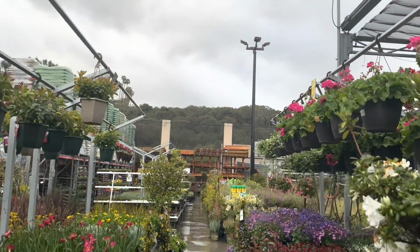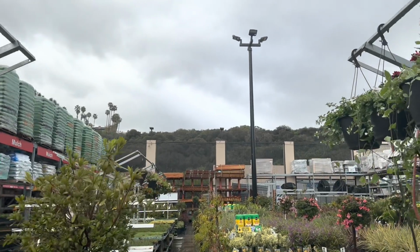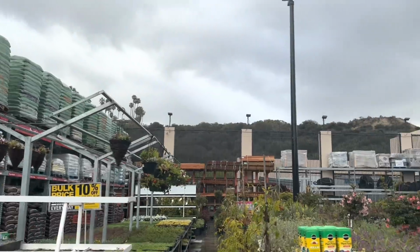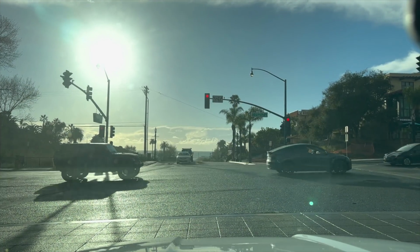Couldn't have chosen a better day to go on a planty road trip than this day. The day of the storm of the century hits California. California gets blizzard warnings, and I'm out here plant shopping with you guys. Now that all of the nurseries are closed, it is nice and beautiful. Just look at the sun.